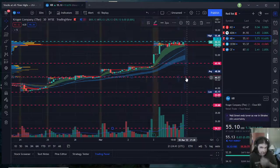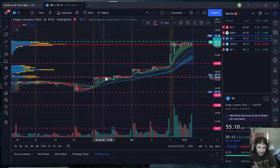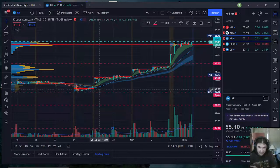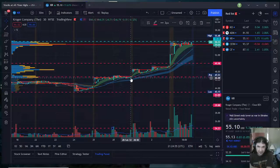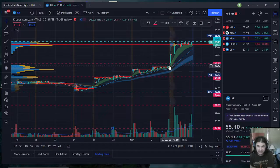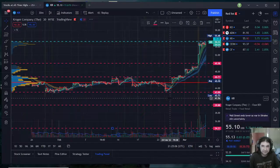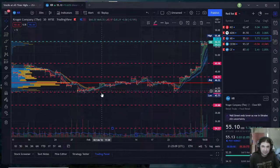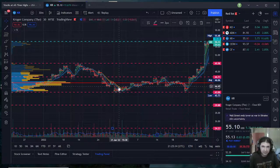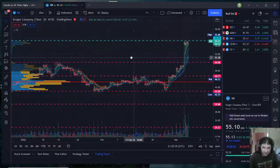All right, look at this structure. Look at how well it held. This is from the weekly. 24, kind of kept up above, never really retested it, and boom. Oh, yeah, this is on the 30-minute. See how well those lines hold up? And these are drawn on the weekly. Okay, so I think these are some solid levels.